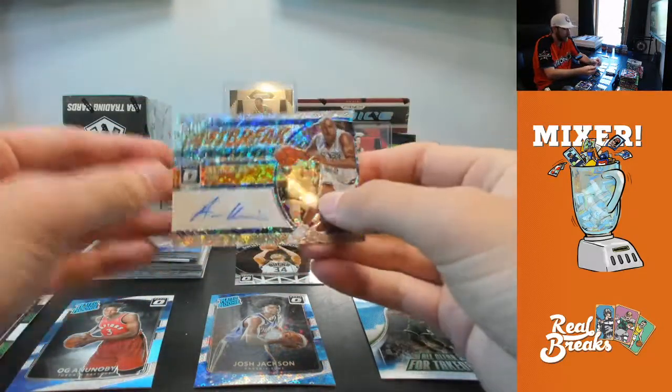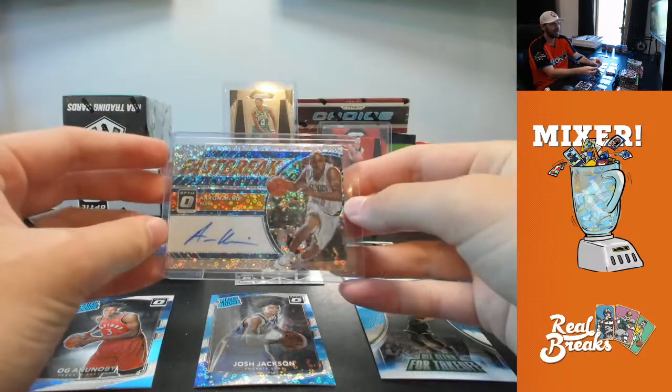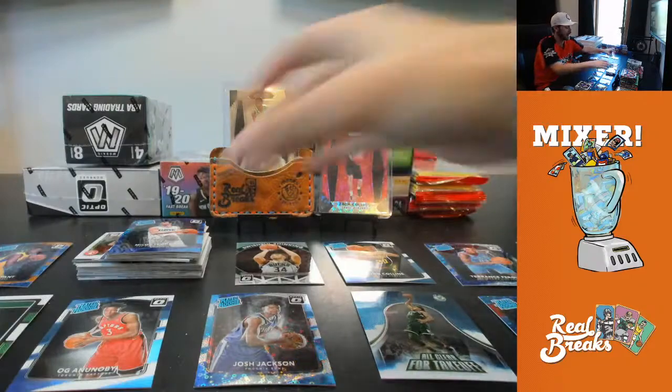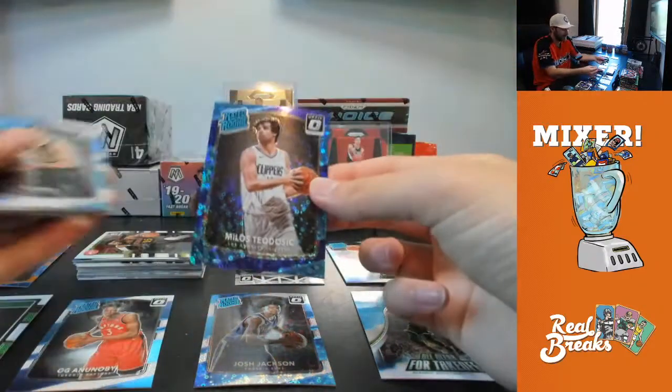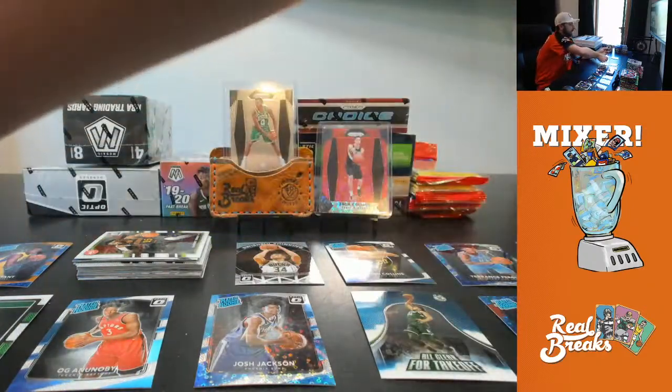Aaron Mickey for the Sixers. Fast break signatures. Sixers are going to Andrew Pellegrino. Andrew was the big winner on Tuesday with all his John Morants. Seriously, Kevin, we hand out supplies left and right in this one. We just harvest them after. Teodosic, Purple Disco, numbered out of 155 for the Clippers.